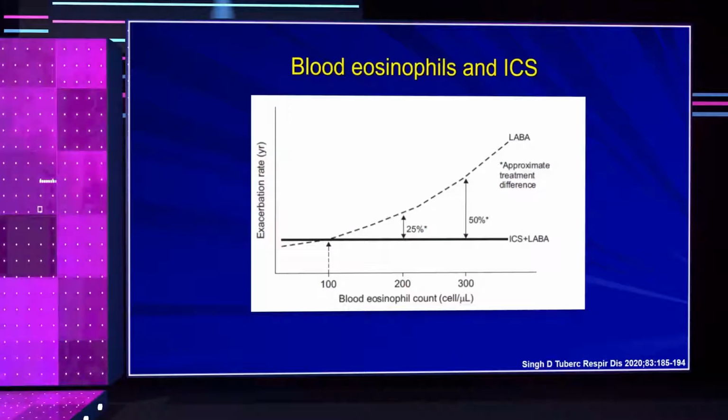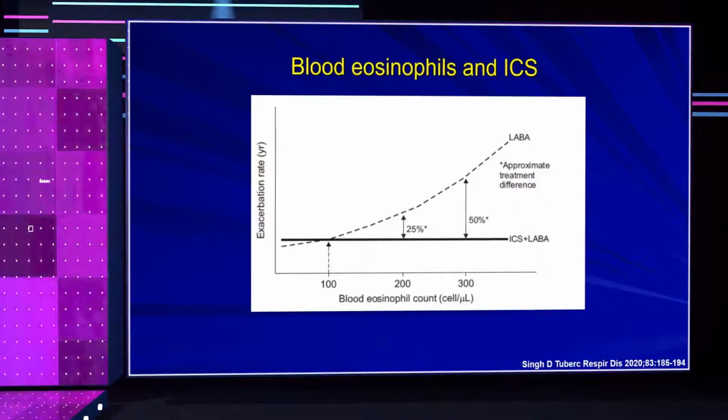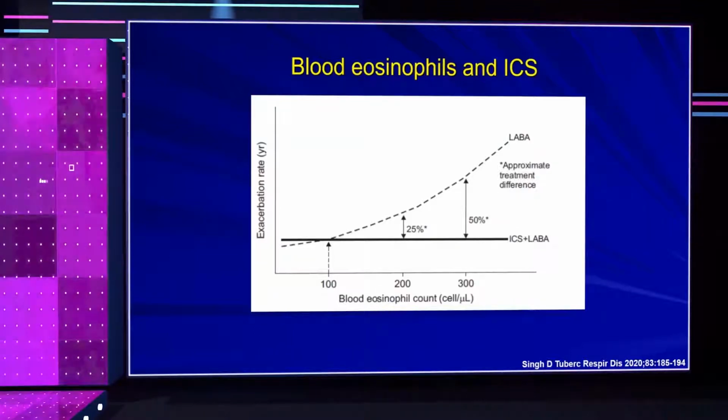inhaled corticosteroid. So I'd like to just explain this for a minute or two, because there's been an awful lot of data on blood eosinophils in the last few years. We can't give case histories on inhaled corticosteroids without going into this in some level of detail. I think people get confused with this, so here's my attempt at making it simple. So blood eosinophil counts only have one use in clinical practice with regard to COPD patients. They're a biomarker that will help you predict the effect of inhaled corticosteroids.